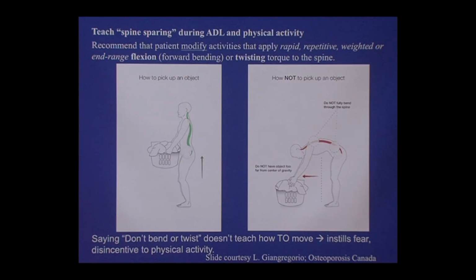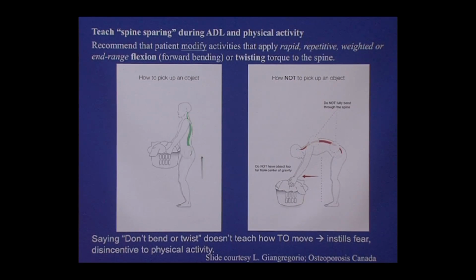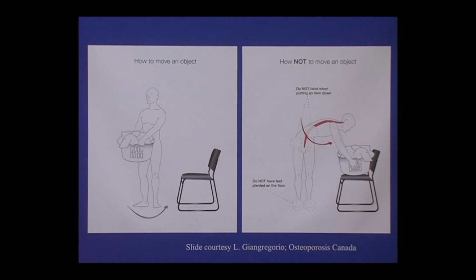So here's some pictures of how to pick up an object. Notice the hip hinge. Notice the bend at the hips and the knees. You probably have all learned this in Physical Therapy 101. First time you had a back injury, the physical therapist taught you how to hip hinge and bend at your hips and knees, lifting that load up to the spine rather than rounding the back. Okay. And how to move an object. Lifting, turning, and placing, rather than lifting, twisting, and placing, which increases mechanical load on the spine and increases risk of injury.